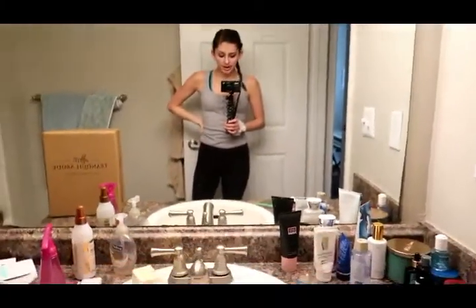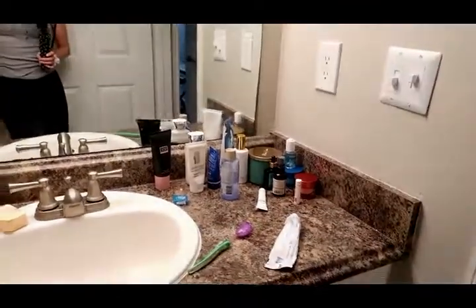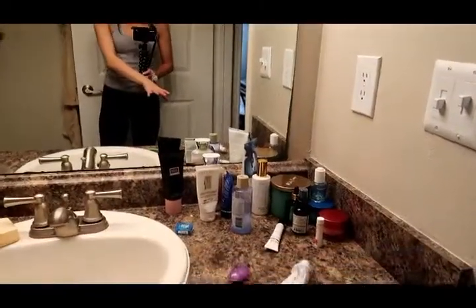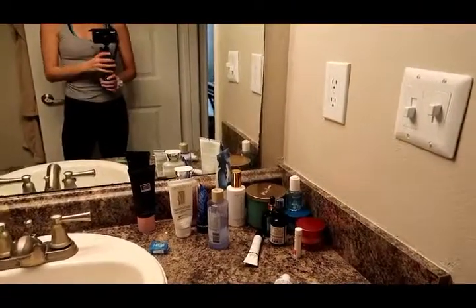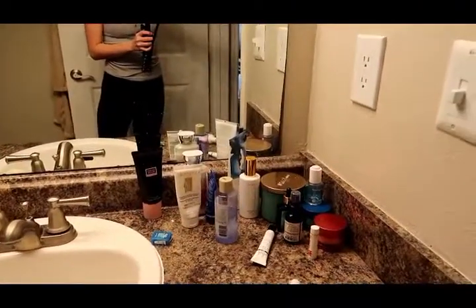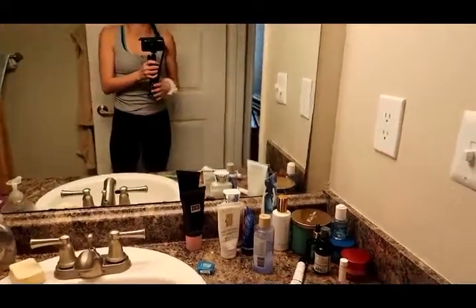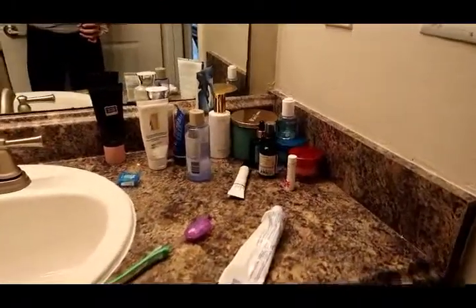So this is my bathroom. I don't share it with anyone, it's just mine. But as you can see, this is the mess we're working with. I have a lot of these products sitting here. These are products I use throughout the week or every day, random skincare, cotton balls, makeup removers, stuff like that, that I just throw in a corner and don't really know what to do with.